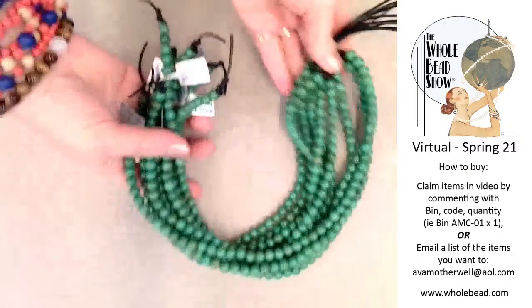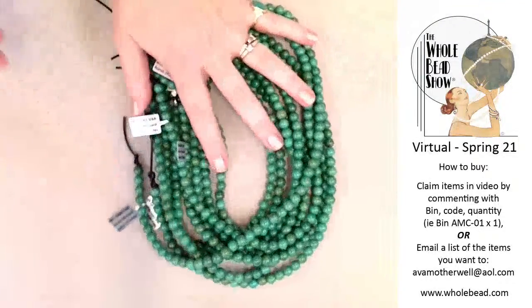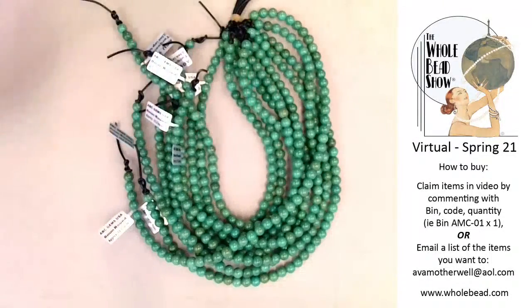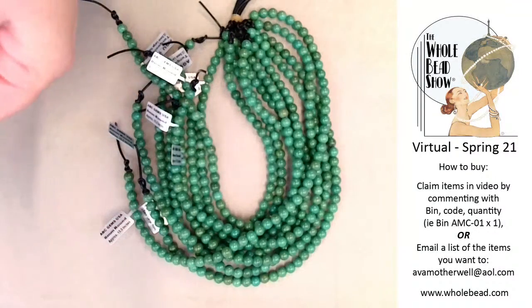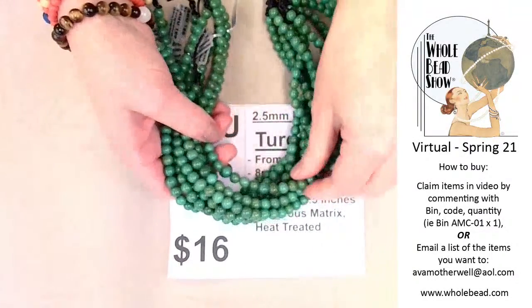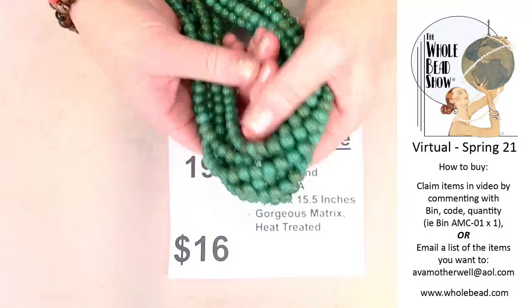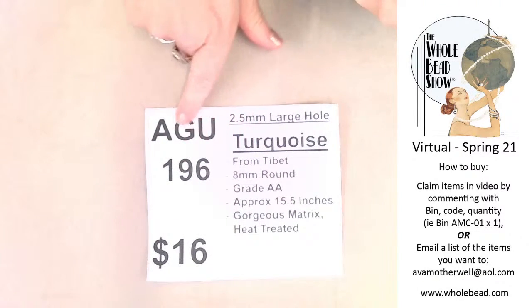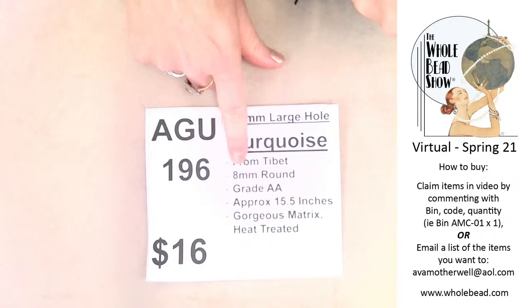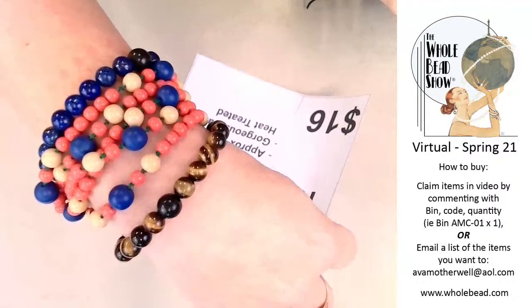These are gorgeous. I'm not even sure what these are. Oh, they're turquoise. Okay. A really beautiful green turquoise. Okay, these are $16 a strand, 8 millimeter, and these have the large hole, the 2.5 millimeter hole. And this one is AGU 196. And these are matrix heat treated.